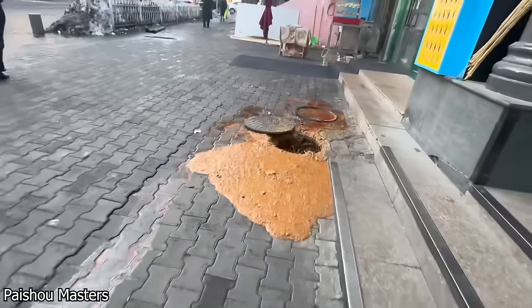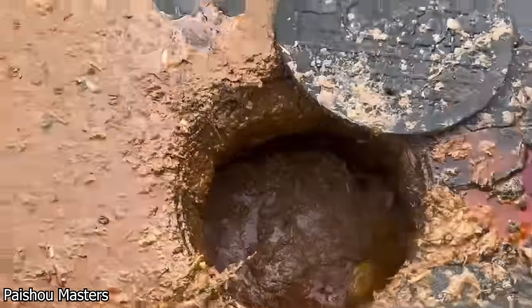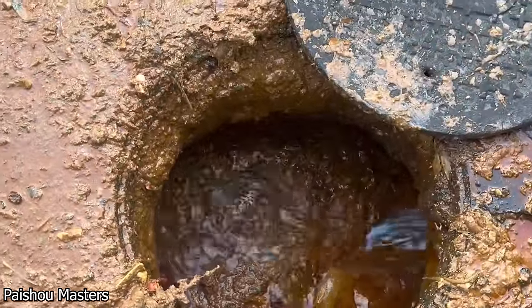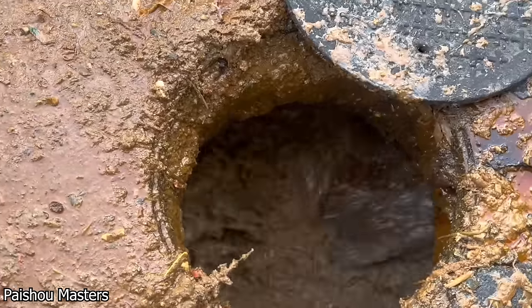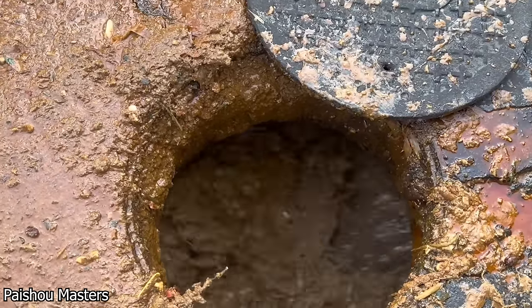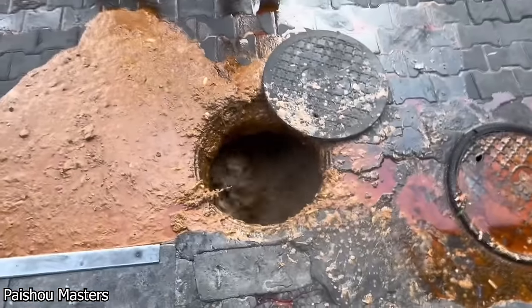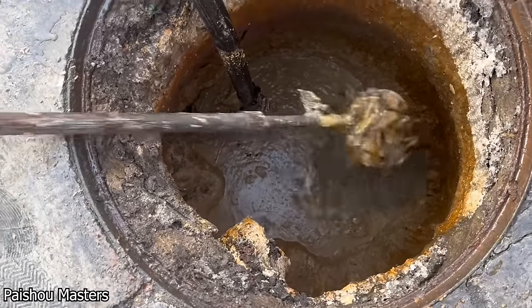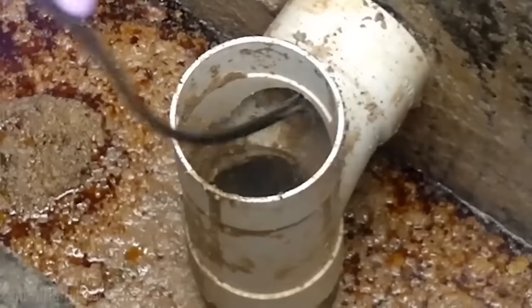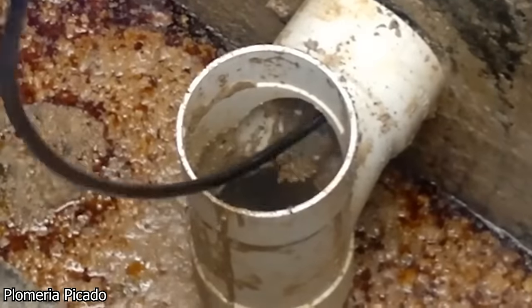These guys opened an extremely filthy street drain, which had overflown into the street due to the main pipe being clogged. This sewage drain pipe was opened after the blockage of filth which had accumulated inside the pipes was removed.